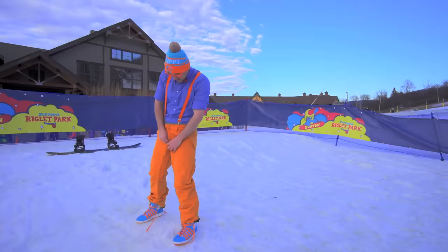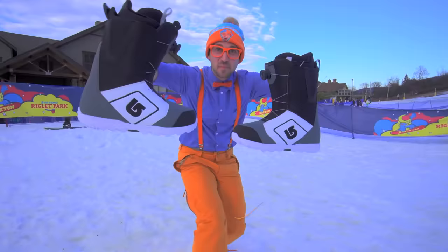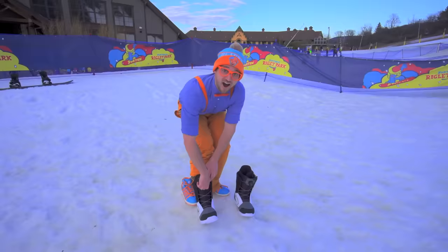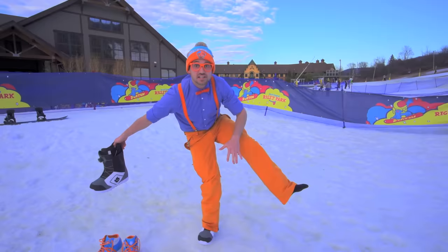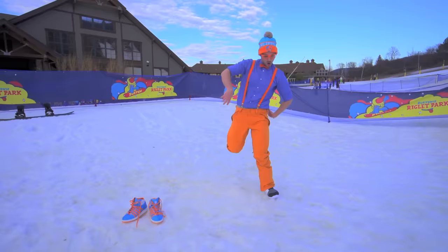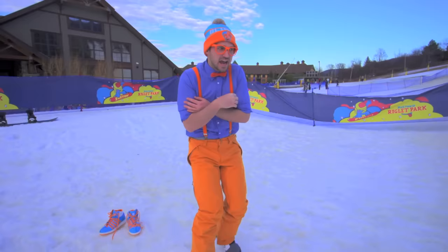All right, now that I have my pants on, we need our snow boots. Whoa! All right, let's put them on. These are awesome. I can't touch my sock to the snow, or else it's gonna get wet. Oh yeah! Look at me now! Woo! All right. It's a little chilly though. What's next? Yeah!